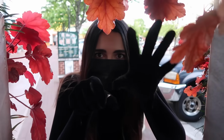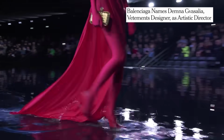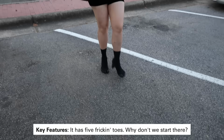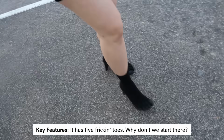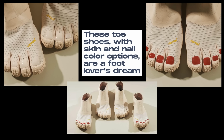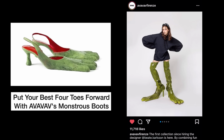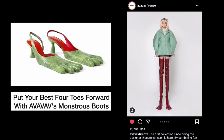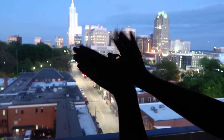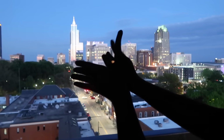Now, interestingly enough, Balenciaga's current creative director actually recently came from Vêtements, so it could just be that this one dude's thing is phalanges. But in his defense, there are actually a few more instances of toed shoes floating around, which all definitely have some type of sci-fi, alien-esque, or futuristic dystopian aura. So there is a common thread here. It's Mothra coming to destroy Raleigh's skyline.